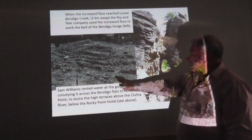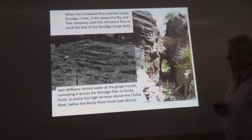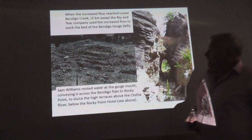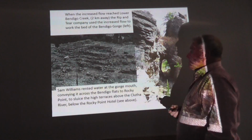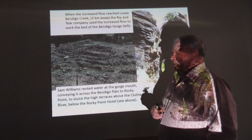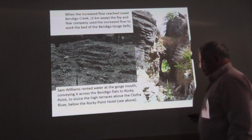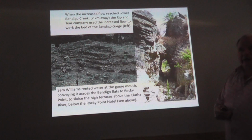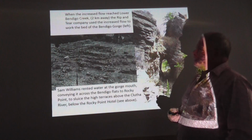Then it goes right across the flats and ends up, unfortunately this is now underwater, but Sam Williams gets the water at the gorge mouth, takes it right across the flats and mines these areas. And these are an example of, actually it's quite scruffy looking, but it's an example of alluvial mining, where basically they've lifted the rocks out of the way and just used the flow of gravity, focusing it on a tail race down the bottom here. And so that water has been used 5 times, which is quite remarkable, really.